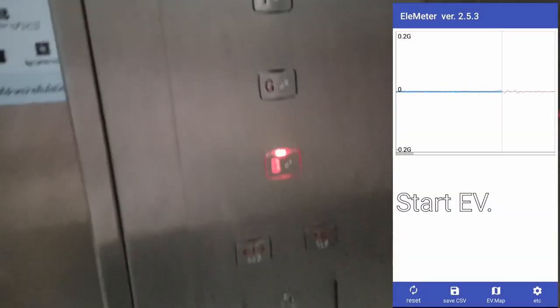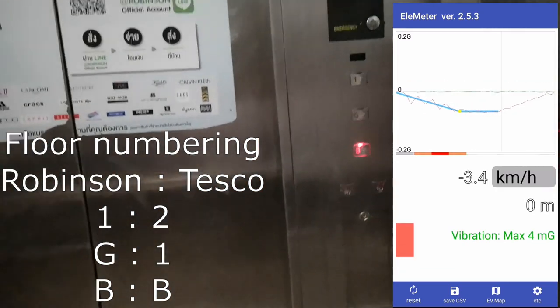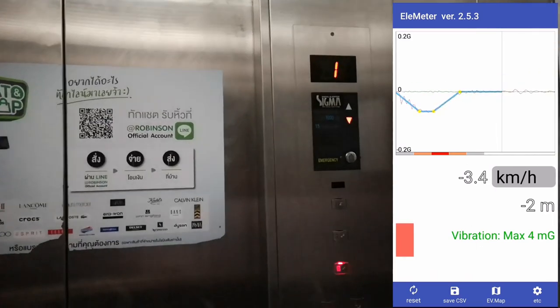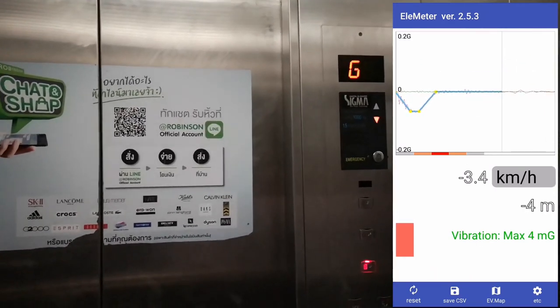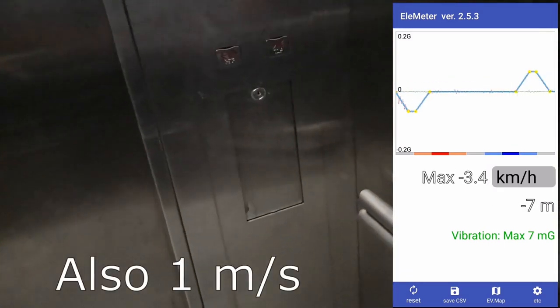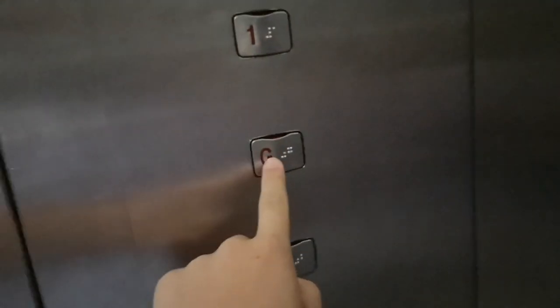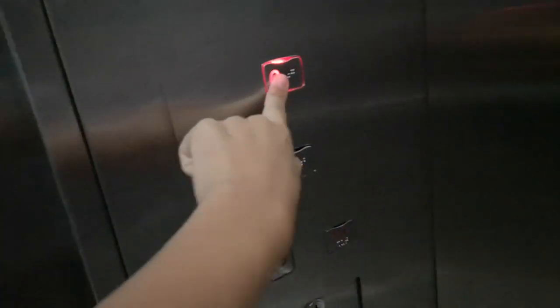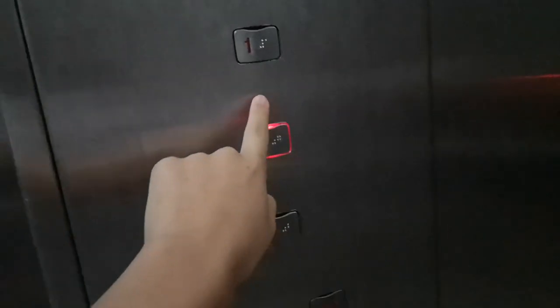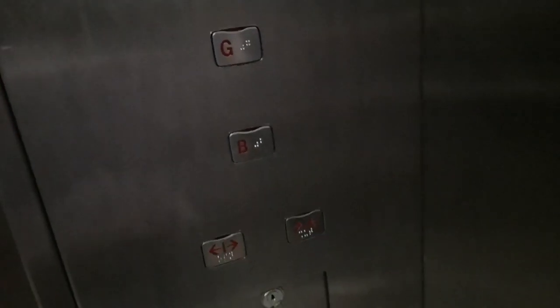Okay. Let's go to the basement. But this has a weird numbering, so this is basement, but this is first and this is second. That's the European. Not basement. Go back up to the ground floor. Let's go back to the one again.